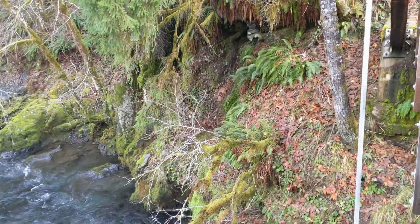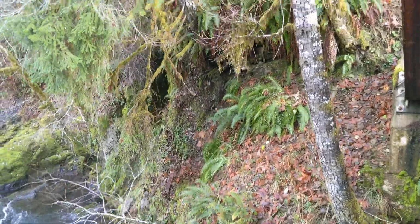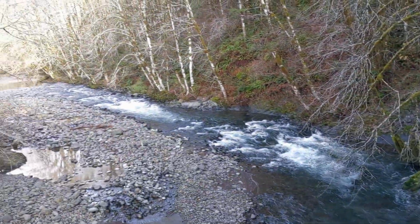The trail exits the bridge and climbs up the bank on the other side to get you started on your hike.